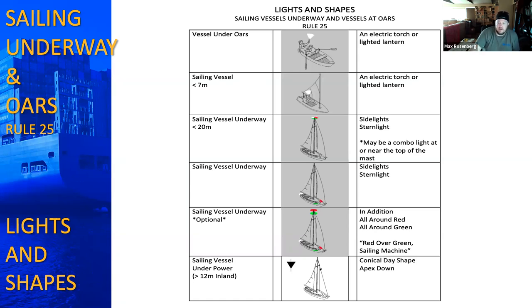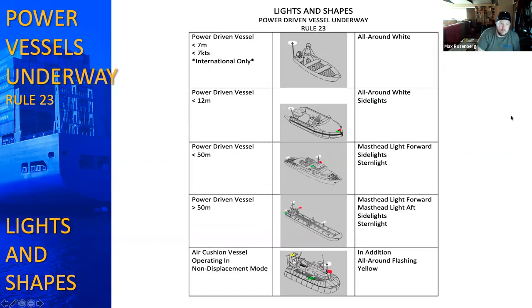So let's jump into power vessels. So we're going to look at basic lights for power vessels. We're not going to dig into, like I said, all the different towing lights and all the different vessel category lights. But for basic power vessels, we're going to look at what we're going to find on a basic power vessel.